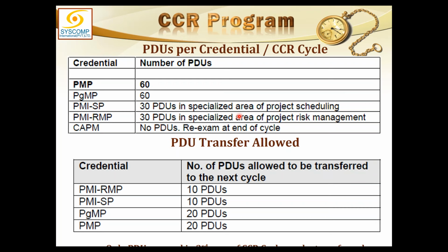Another interesting fact is that if you hold more than one certification, then some of the certifications are married together. Like PMP, PGMP and portfolio management professional, you may get two PDUs from somewhere and they may count towards all three of them. It is not a necessity, but sometimes they count towards all three. You gain two and count two towards PMP, two towards PGMP and two towards portfolio management. So this is very much possible.